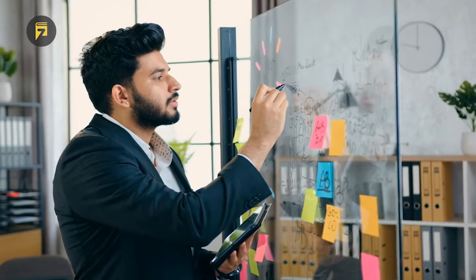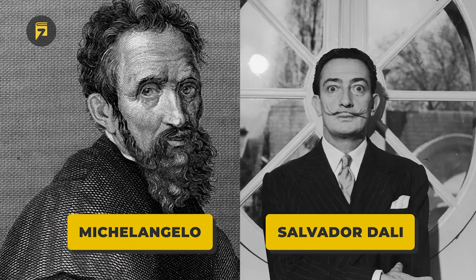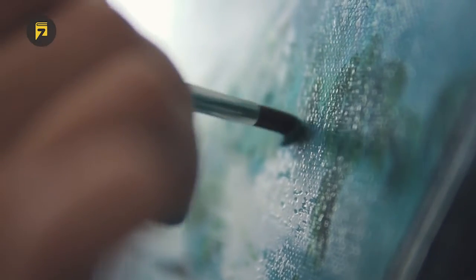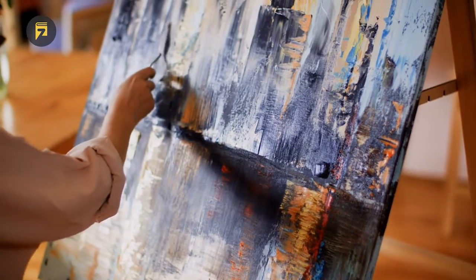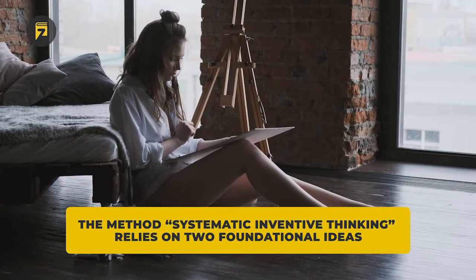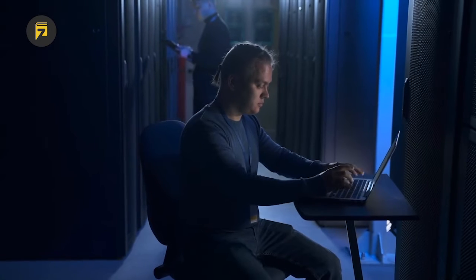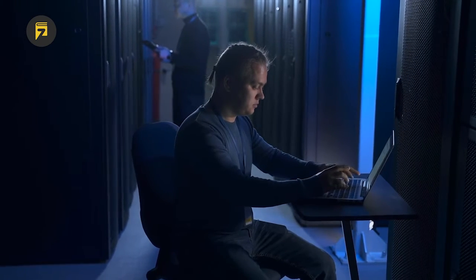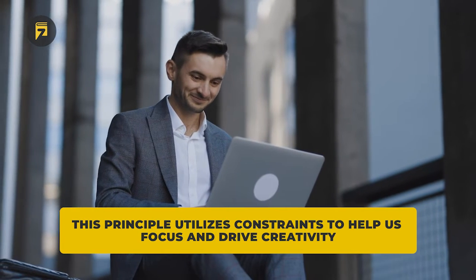We become usefully creative when we utilize templates. Our minds naturally follow patterns. The artists Michelangelo and Salvador Dali, and writers like Agatha Christie and Robert Frost, used templates to focus their creativity. To build on the concept of templates to be creative in any situation, the method's systematic inventive thinking relies on 2 foundational ideas. First, to search the closed world. We must look for ideas in our closed world, work where we are with what we have. This principle utilizes constraints to help us focus and drive creativity.